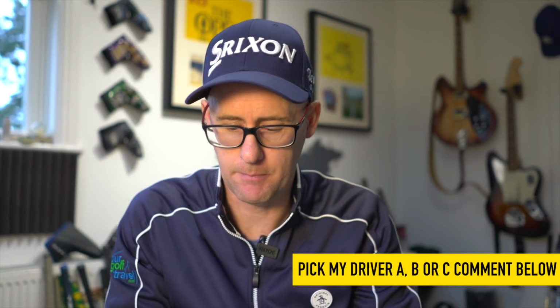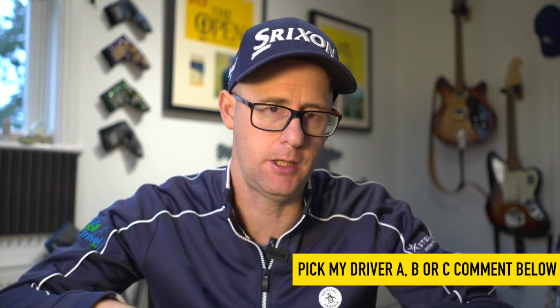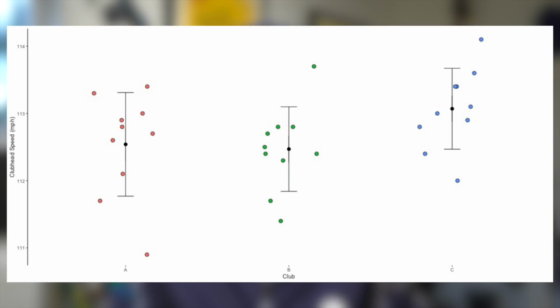Let's take a look at the numbers of the 3 drivers, A, B and C. And I want you, as we go along, once you've reached your conclusion, in the comments down below, which driver would you recommend for me? So if we look at club head speed to start, all very similar, the A and B almost exactly the same, just around 112.5. But club C, I swung it a fraction quicker, got it to nearly 113.